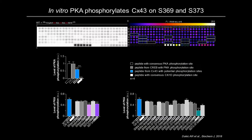Well, if you use the wild-type sequence of Connexin-43, which is the blue one, you can see a phosphorylation of the sequence by PKA, indicating that PKA can phosphorylate that sequence. If we include one substitution in serine 369 or serine 373 by an alanine, we decrease the level of PKA phosphorylation. But more interestingly, if we include a double substitution of these two amino acids, serine 369 and serine 373, with an alanine, we completely reduce the PKA phosphorylation. So this indicates that, at least on the filter, PKA phosphorylates Connexin-43 on serine 369 and 373.